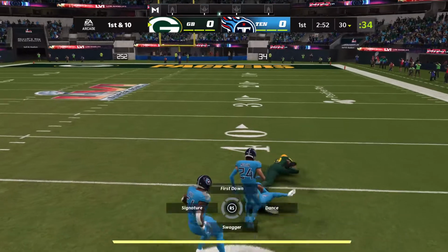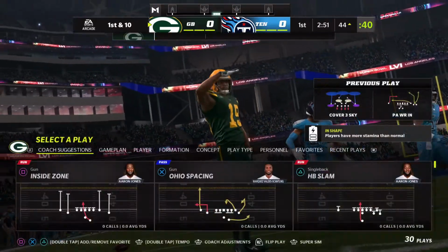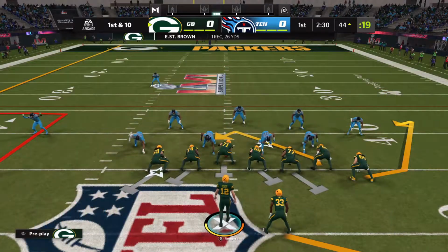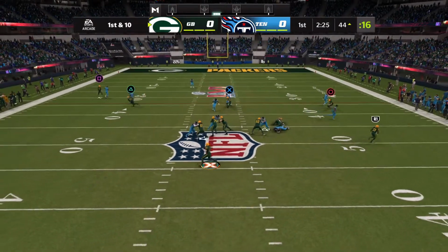Rodgers throw complete there to St. Brown. And they're going to have this across midfield and inside the 45. So operating from Tennessee territory now. Here's 1st and 10 at the 44-yard line.